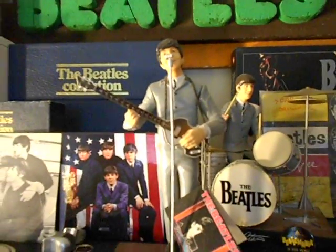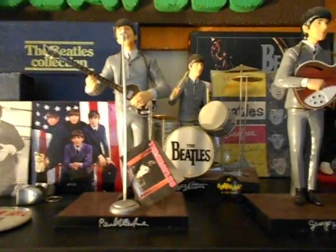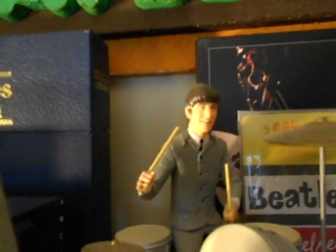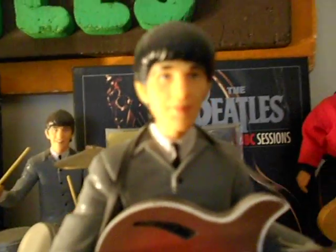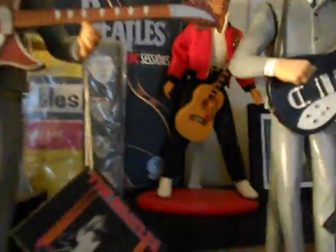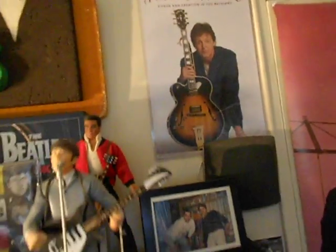I always like these. Whatever they call them, these figures. Good likenesses of the Beatles. George isn't so well done. The other ones, I put Elvis back there. And a picture that I show often, my friend Mike, who passed away, he was a big die-hard Elvis collector, and it fit good in this room because you have his records in the background. And this takes us right back.